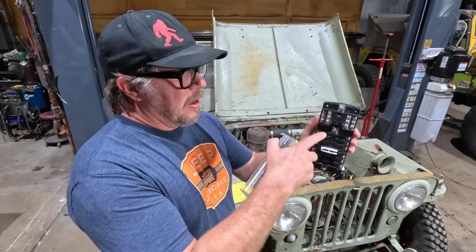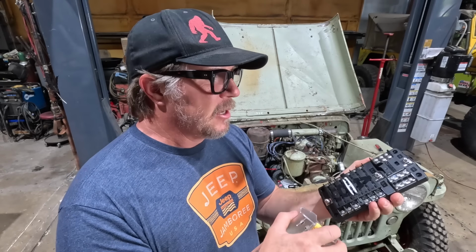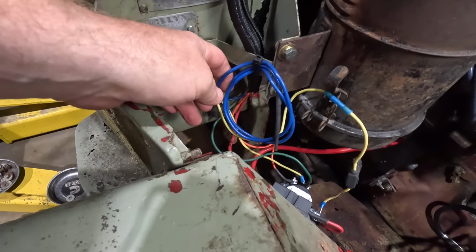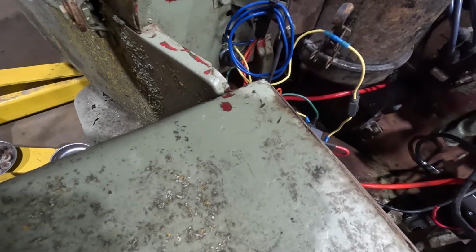And then the other 2 sections are kind of cool. There's an A positive section and a B positive section. These are your 2 sections for your accessories. And like I'm gonna do A positive will go to this blue wire. This is the blue wire that runs to the accessory side of the ignition switch. Remember when we did the ignition switch install? And there was this extra blue wire.